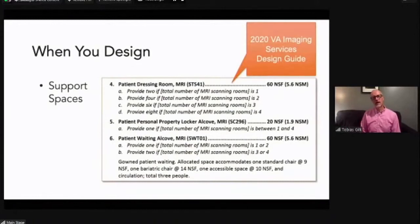Support spaces. You may be asking, wait a minute, you're showing patient dressing rooms and patient personal property lockers and a sub-waiting area. Those don't seem specific to MRI safety. They are, in the sense that a lot of MRI safety is either accomplished or failed before the patient enters zone three. We really want to make sure that we have an opportunity to have a thorough clinical screening of the patient. We want to make sure that we can get the patient to remove, divest themselves of anything that might represent a hazard, a risk inside the MRI zone three, zone four environment.